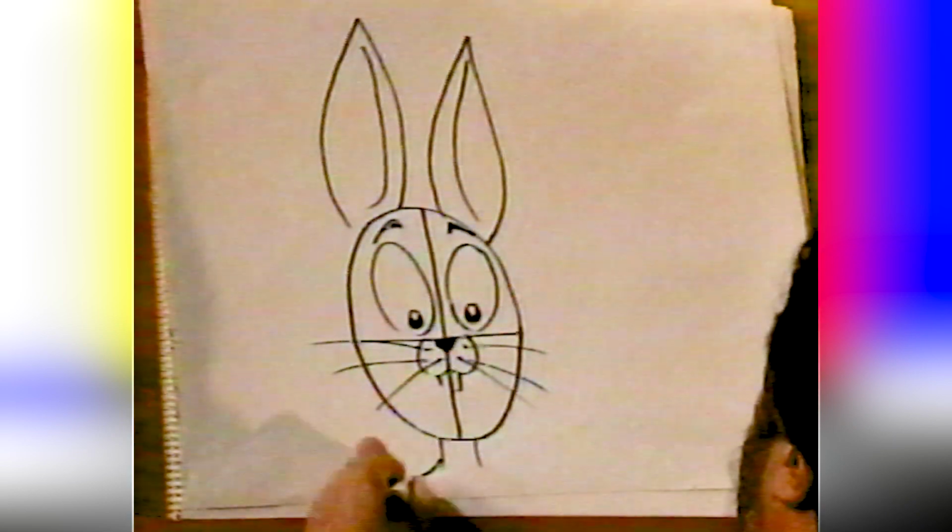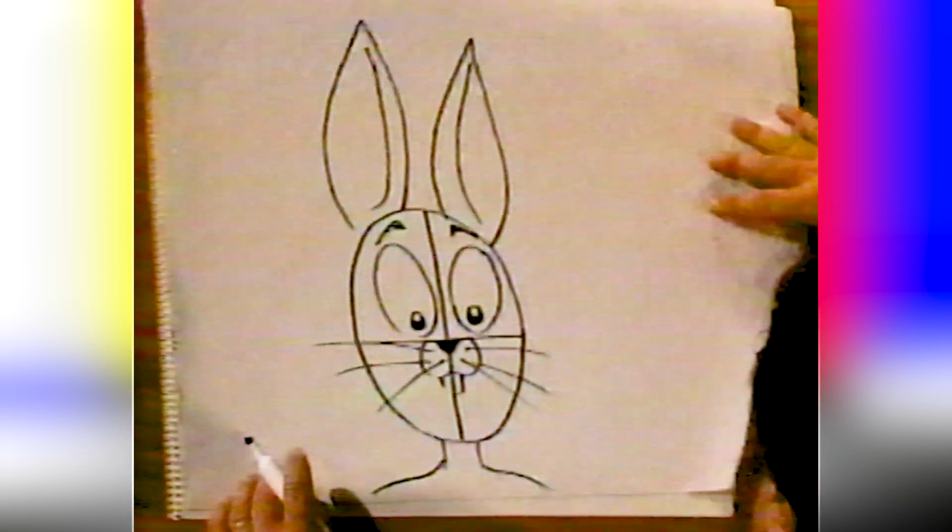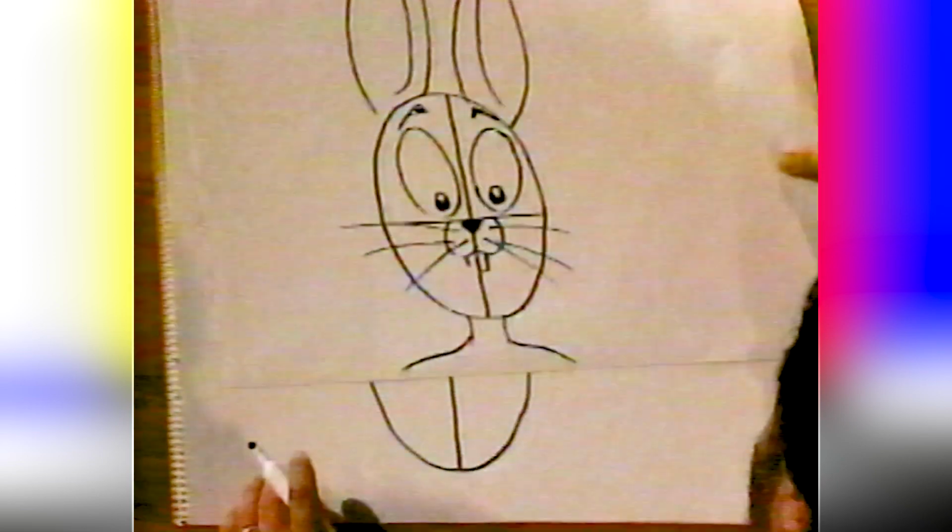What would you do for the neck or for any other? Just draw down from the guideline there. Oh, that's pretty easy. Yep. Look at that, it looks like my uncle Harvey. What's another cartoon?